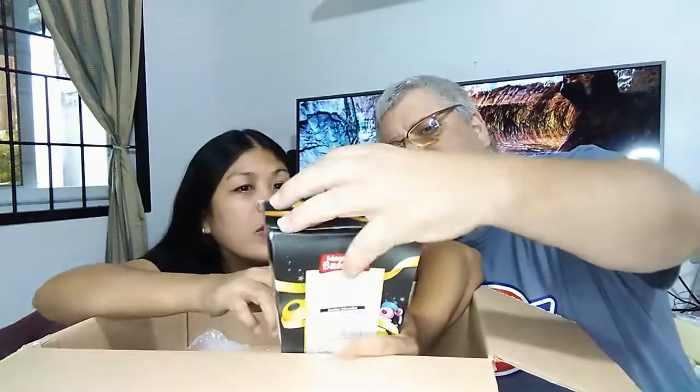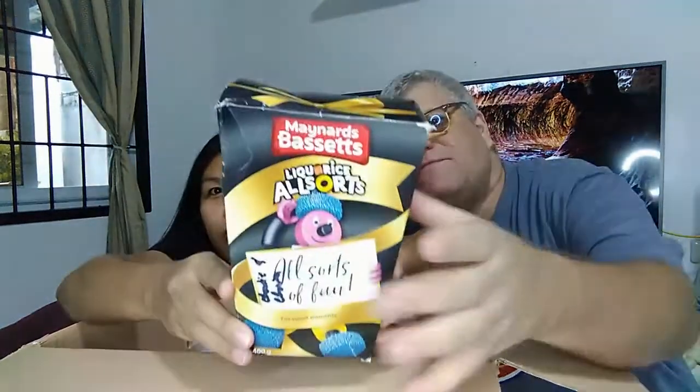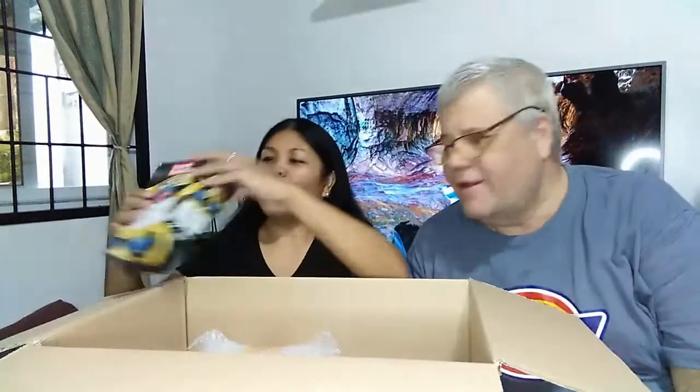Look. But this one is the ingredient. The ingredient is rice, daddy. Look at that. Licorice or licorice? All sorts, diba? Rice kasi yung spelling, diba? Oh, you guys, rice yung spelling, guys. Licorice all sorts. Okay, we don't know what this one is. It's open already. The candy. Oh my god! Look at this, guys!